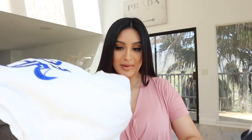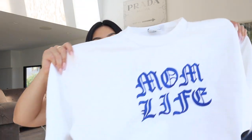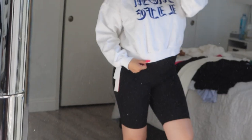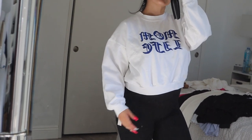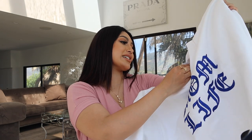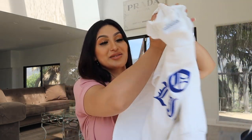They also sent me this crop sweater, which I thought was so good for right now, like I said, at nighttime when it gets chilly. It's a crop sweater and it says Mom Life in big, bold blue letters, which I really love. So I just thought it was so cute. But this one again is size 2. And yeah, oh my God, I'm excited to have it thrown on when I'm at home or whatever. That is pretty much all for my haul, you guys.